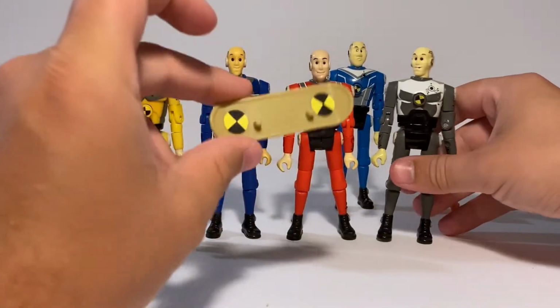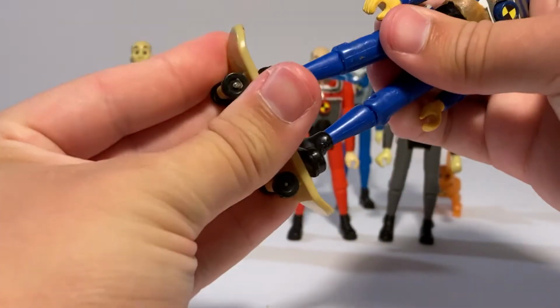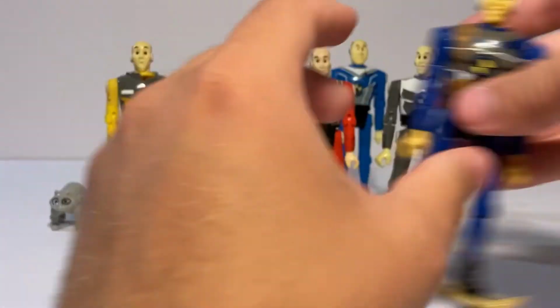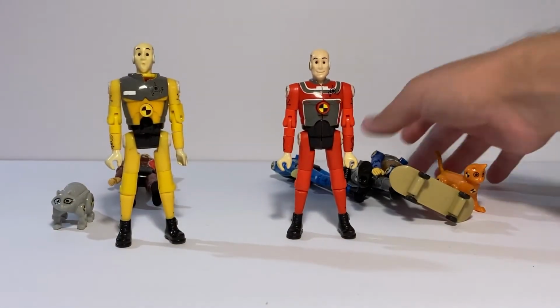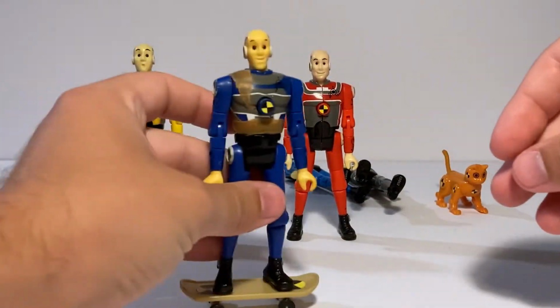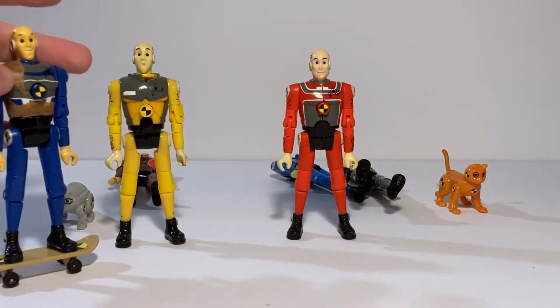I think that this skateboard probably came with Crash. I can't remember specifically, but they all have little holes on the bottom of their feet, so you can have them skateboard and then run into each other. And of course he survived that, the one that I was trying to get his head to fall off. But kind of a neat idea. It rolls okay. Got to give it some sort of wheels since it's with the Hot Wheels brand.